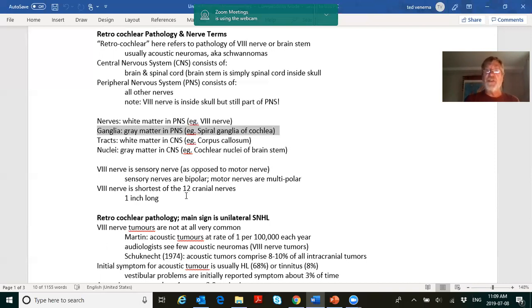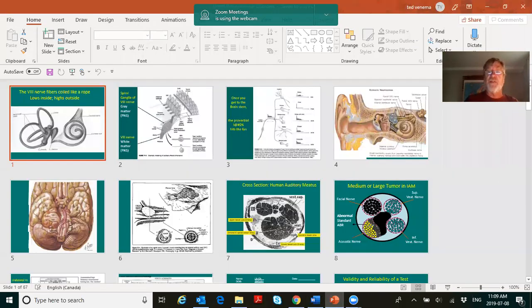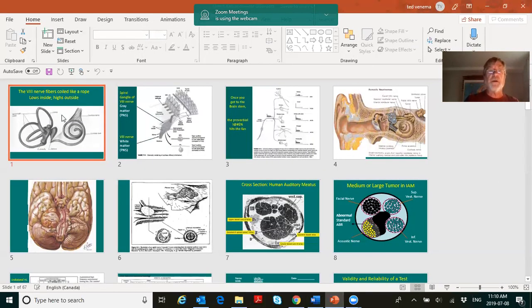All of these areas are gray matter. They are nuclei inside the brain stem. And all the arms of the neurons are white, but the nuclei themselves are gray. And that's what we need to remember here. Let's see if we have any pictures of any of this. Let's just take a look here.